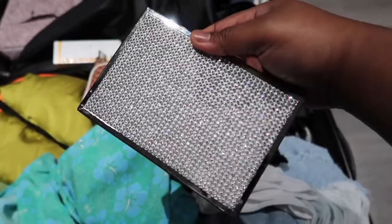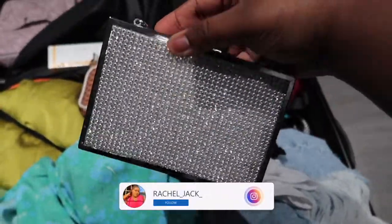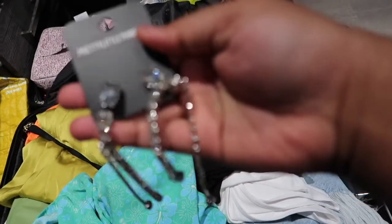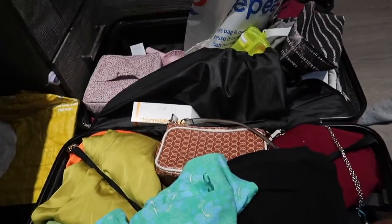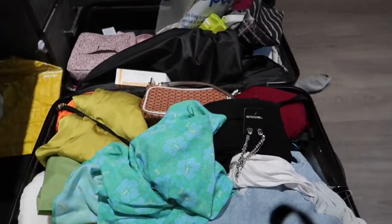Look at the bling! This clutch bag is giving A, B, C, D, E, F, G. Can we just talk about the earrings? They're from PLC. It's just dazzling. It's giving luxury black girl summer. We love to see that. We literally love to see that. And then I think I got a necklace too, but it's somewhere all messed up in the suitcase.